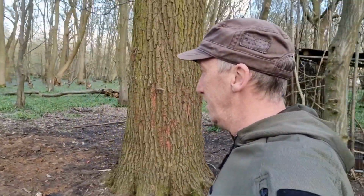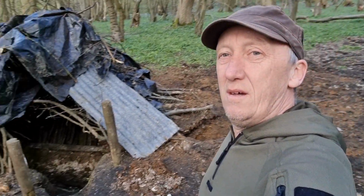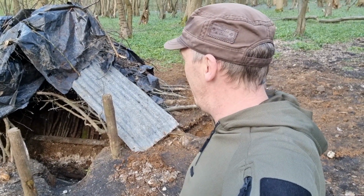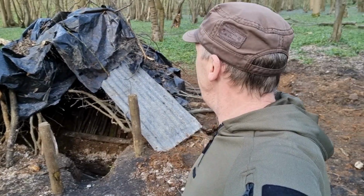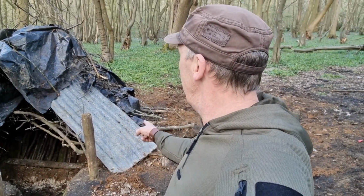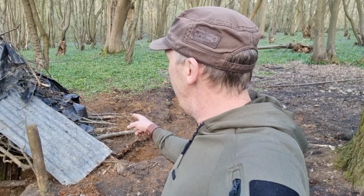Just come into the wood, my permission wood. What the actual feck is that? What is that? I mean, they've dug down about 4.5 foot. Shitty old, crappy old tarps. Bits of the corrugated iron that I had.